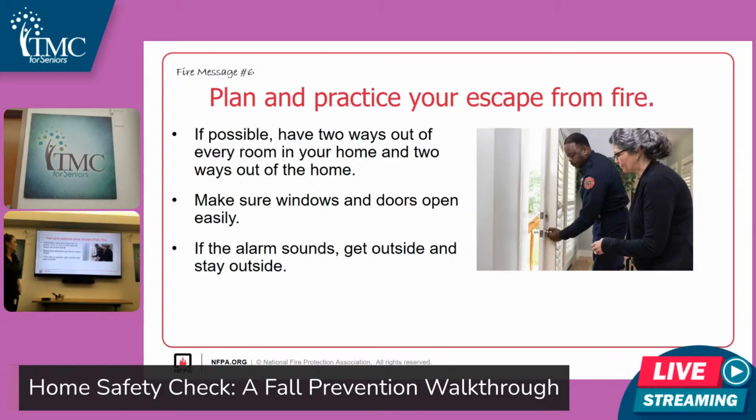This is a big one, especially as we get older and collect more things. You want to make sure you plan and practice your escape from a fire. When you were young and your kids were little, you talked about having an escape plan, right? And you had 2 ways out of every room in case of a fire, either by a door or a window. But when we think about getting older, we don't need to know about that anymore.